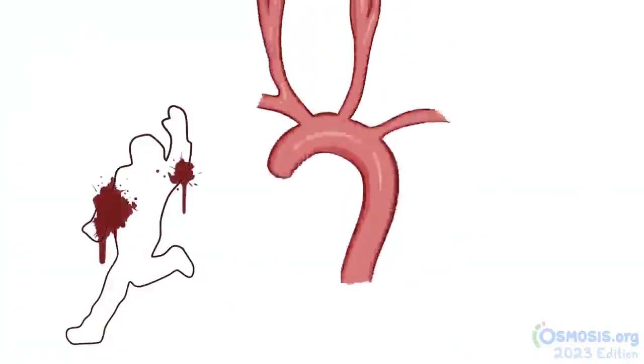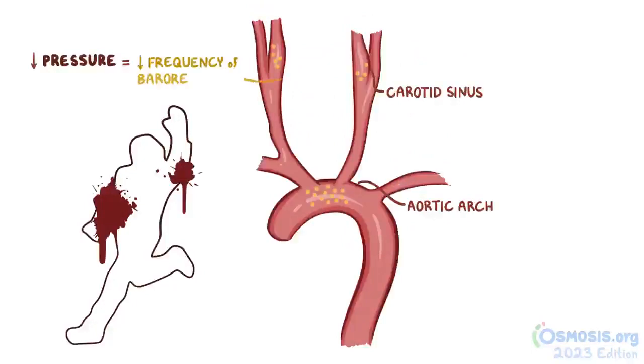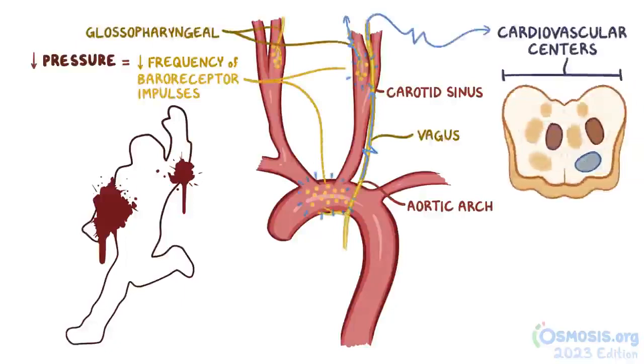On the flip side, let's say that you're in a terrible traumatic accident and start losing a lot of blood, causing your blood pressure to fall. The decreased pressure causes the walls of the aortic arch and carotid sinus to become less stretched, and the baroreceptors start firing less frequently. The glossopharyngeal and vagus nerve carry that decreased signal to the cardiovascular centers of the brainstem.